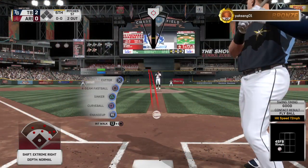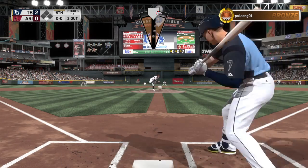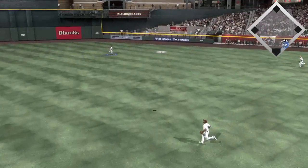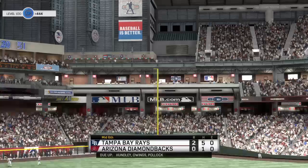The batter, number 7, digging in once again, Logan Morrison, 1 for 2 with a double on his line thus far. Pitch swung on and hit in the air. On the move is Pollock. He's there to track it down, and that'll end the inning.